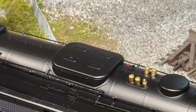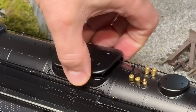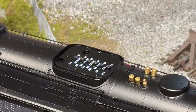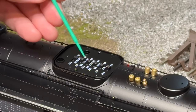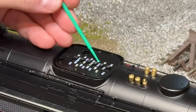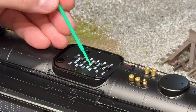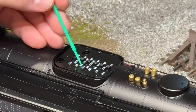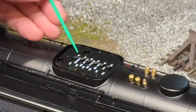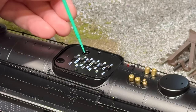Behind those pop-off valves, we've got this sand dome, and the top of it can be removed like so, and that reveals a bunch of stuff. So first of all, we've got the master controls for the locomotive. So the run program switch, Bluetooth on-off, on-off for the main smoke, on-off for the whistle smoke, and on-off for the pop-off smoke, and then the last switch is on-off for the blowdown smoke. And then we've got two holes here to fill two smoke units.